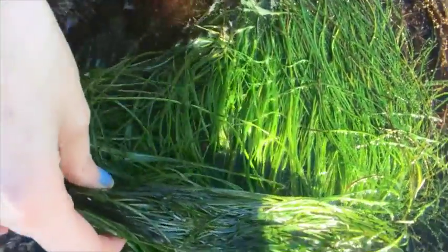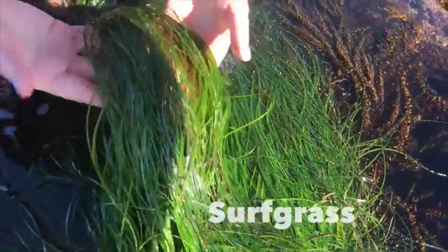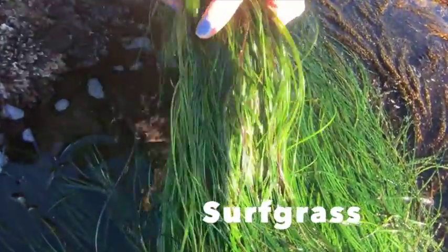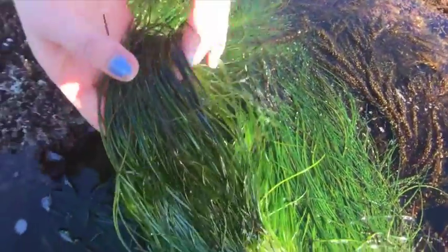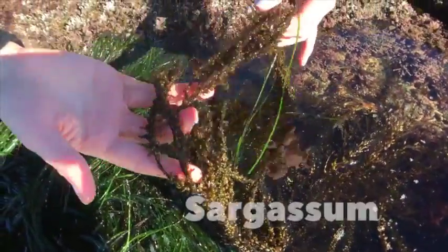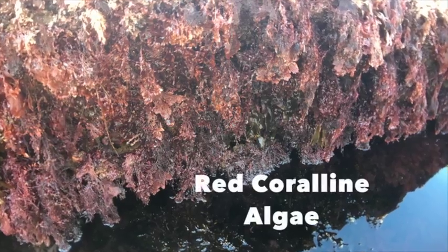Let's look at some of the algae and surf grass that grows attached to the rocks. Surf grass is not a seaweed, but it is actually a plant because it has roots, pollen, and seeds. Common types of algae include Sargassum and red Coralline algae.